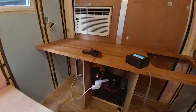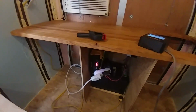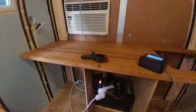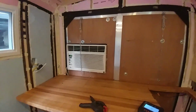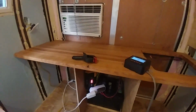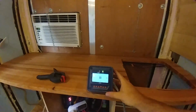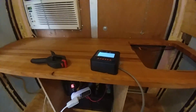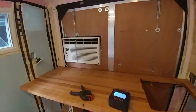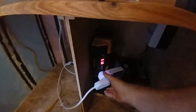Let's see. So we can see the watts that it's drawing. 490 watts. And the voltage went down to 12.7. So I figure these batteries should be able to run the air conditioner on and off when we're getting solar power. And the solar is providing 400 watts. If the compressor runs half the time, then we should be good. So let's turn this off.